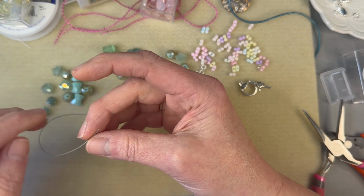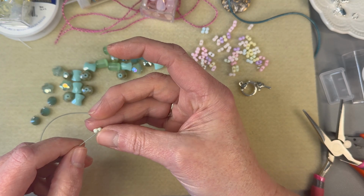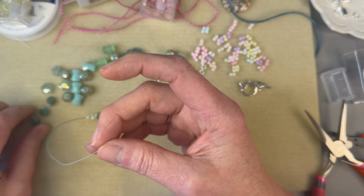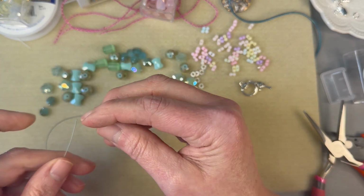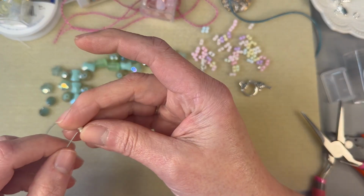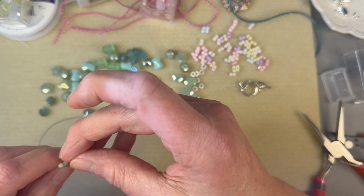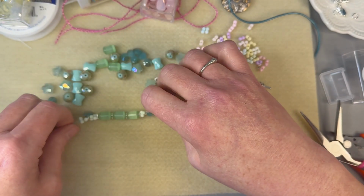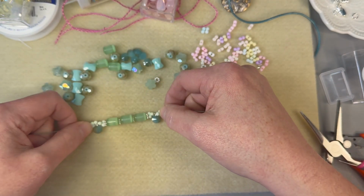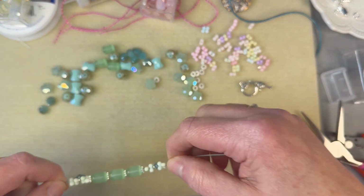So then let's do this side. And let's put one of our little dangles on. And two more. So this is what we have so far. And I think that's quite lovely. Very, very cute.